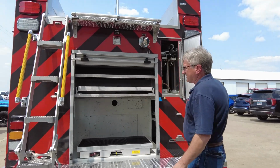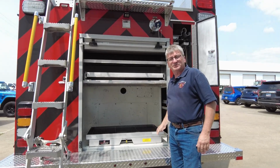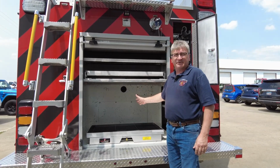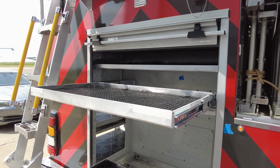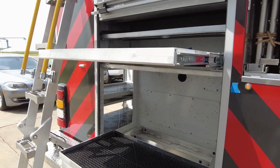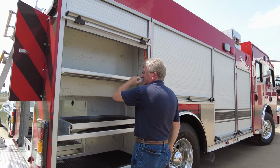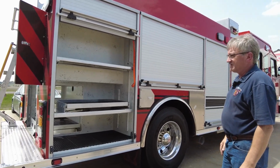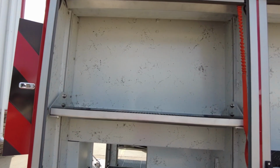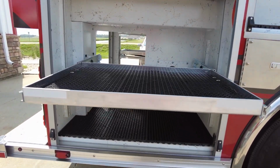This compartment back here is going to be either one of 2 things. It's either going to house all our JAWS equipment for rescue, or it's going to have a lot of our fan and extrication stuff and all the other tools we need for house fires, depending on how we set this truck up between here and the ladder. Obviously more compartment space, same thing. This will be set up once we get it back to the hall, depending on how we want to do it, whether it's a full structure fire truck or a little more of a pumper rescue.